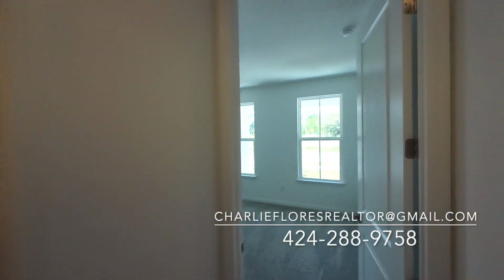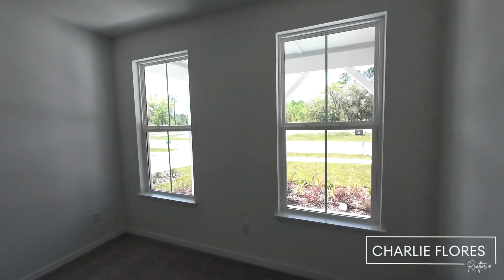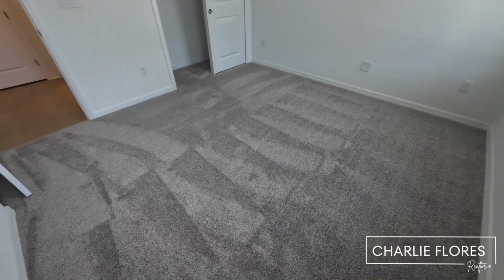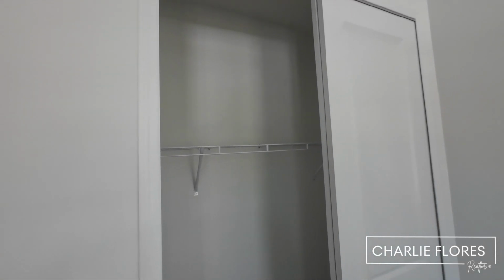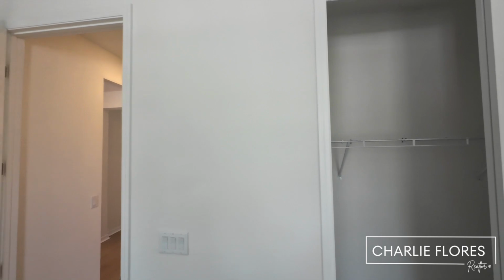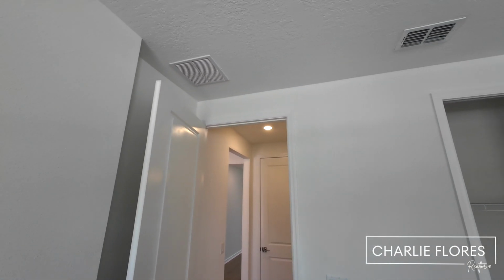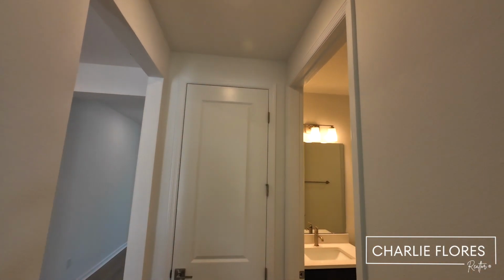We have the 2nd bedroom. We have 2 windows here, allowing for natural light into this bedroom. You have carpet there. You have the pre-wire for a light fixture or fan. Here's the closet. And this home features 9-foot ceilings. You're gonna have 8-foot interior doors.